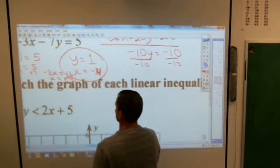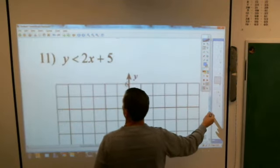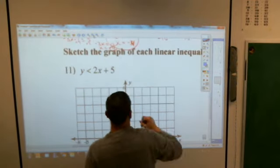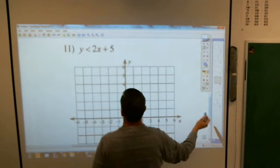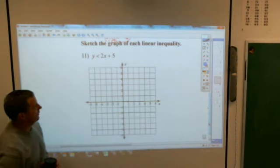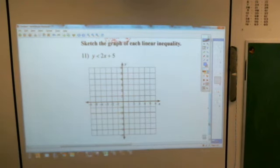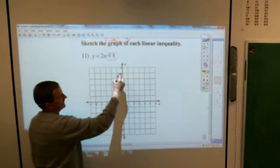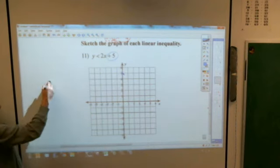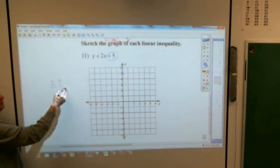Number 11. We are sketching the graph of this inequality. I apologize for that. All right, Jenna, what type of equation is it? Slope intercept. So what's my first step, Jenna? I put a dot where? Positive 5. Okay, this is where it crosses the y-axis. Big dot, positive 5. What is my slope, ma'am? 2 over 1, which means up or down 2, left or right 1.